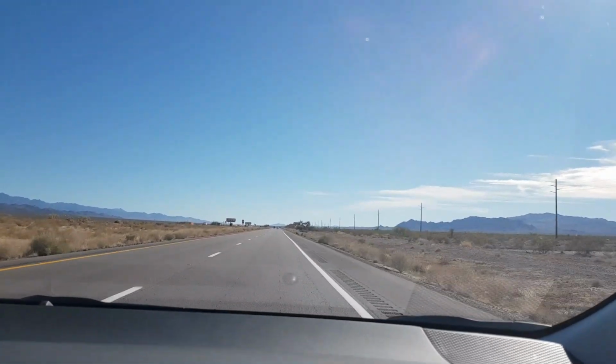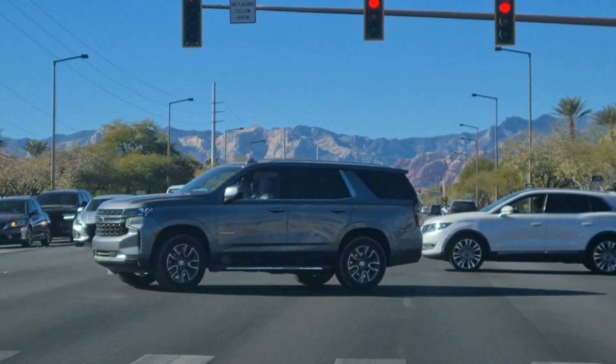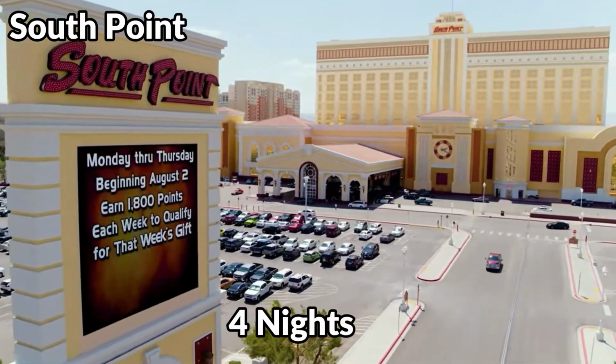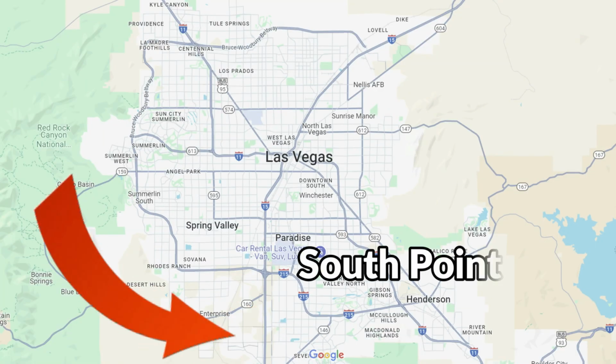After that, back on the road and travelling back to Las Vegas, and for something very new, a place we've never stayed before, South Point, which is again south of the Strip. Bit of footage from the internet there. Not sure what that place is like. 4 nights there, looking forward to seeing it. And again, position-wise, it is south of the Strip.